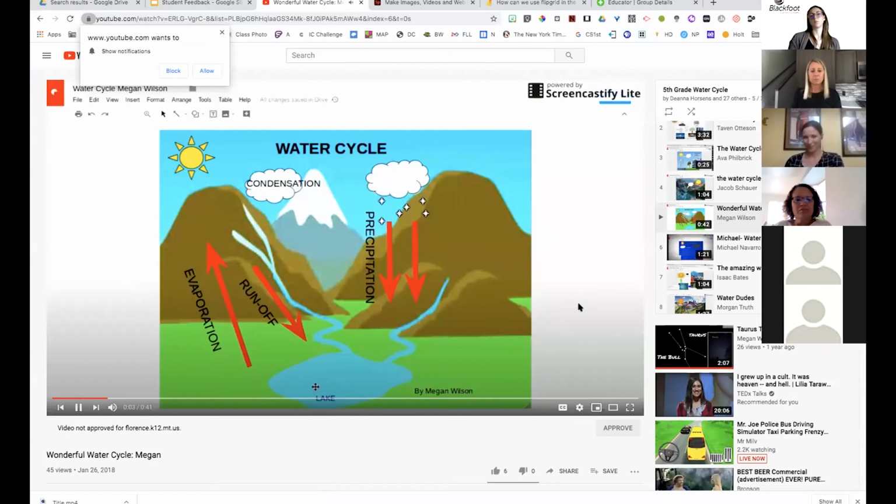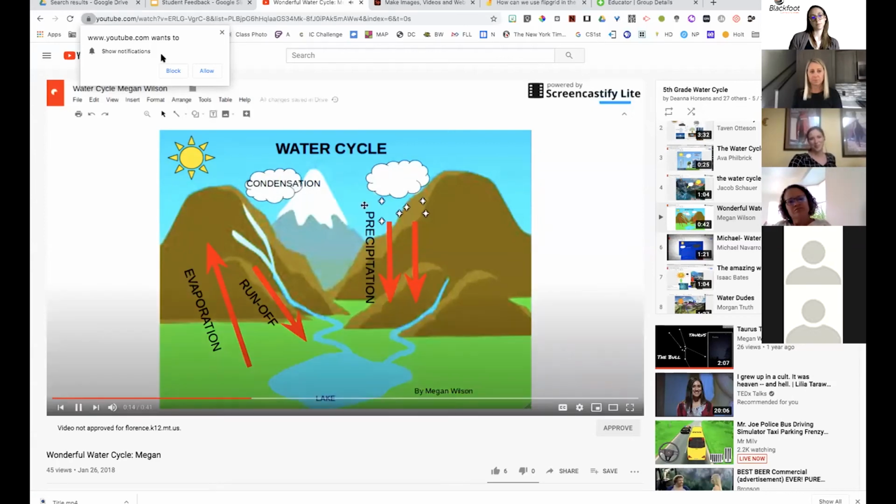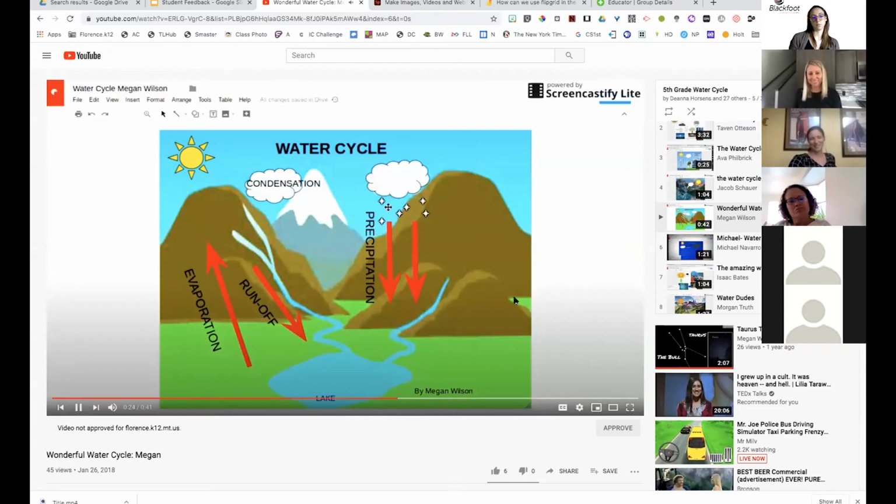On my water cycle too. This starts with the lake here, and then it'll evaporate. It'll form into clouds and create condensation, and then it'll travel over, and then it may create precipitation, which includes rain, snow, sleet, hail, and whatever else there is. And then okay, so you get the idea.